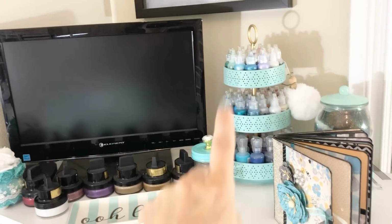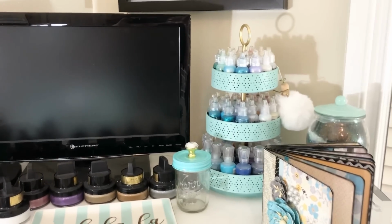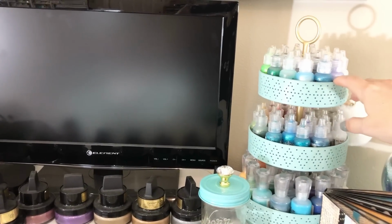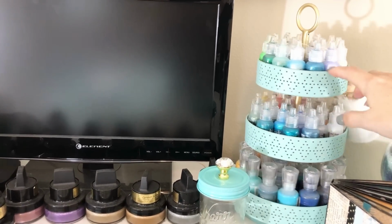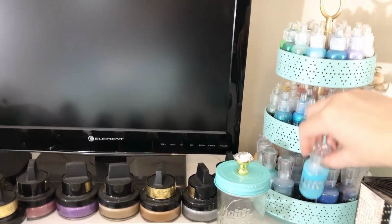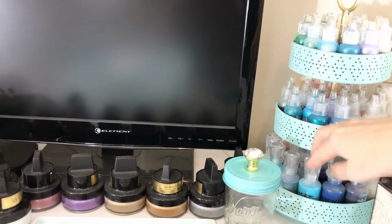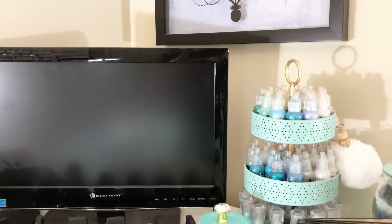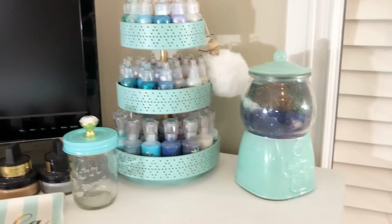I absolutely love the way this looks. This is all just Stickles and, what are they called? Something with an N. Nouveau drops. I'm never using these things, but they're pretty. And I got stuff really cheap. I get stuff cheap, cheap, cheap. If you guys don't know, your girl finds deals.